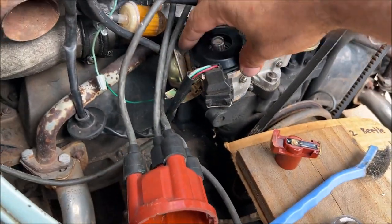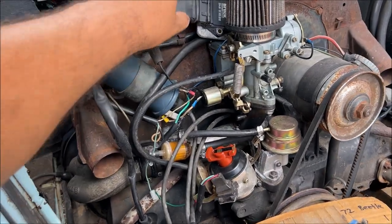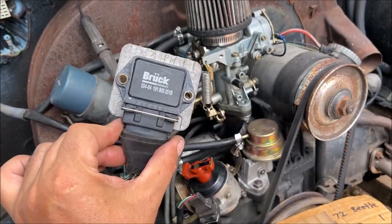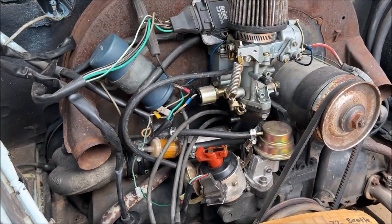This has electronic ignition. That's a huge improvement for your Beetle. Get that stuff in there, no questions asked. I don't even run points ignition anymore. So you can use any type of ignition control module. They have this one on here. I'm guessing this comes off of a later model Volkswagen that they just wire into this.